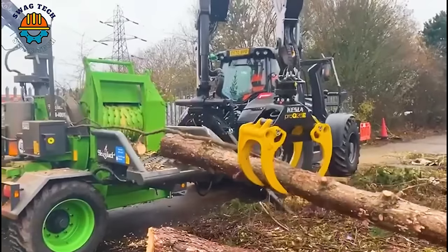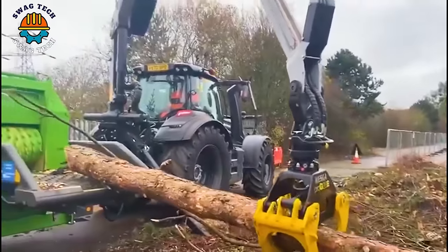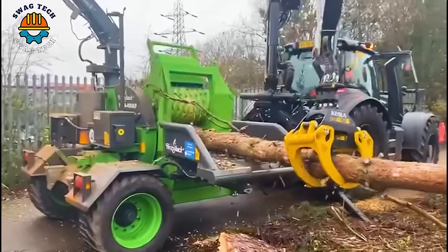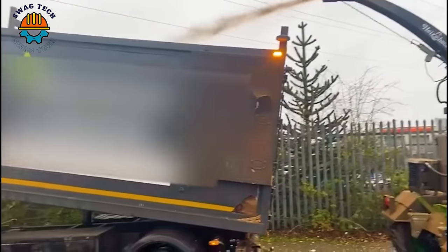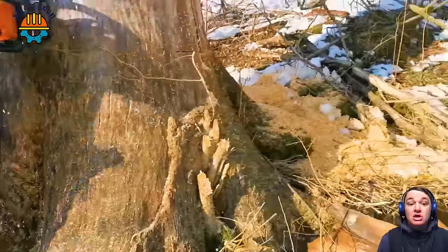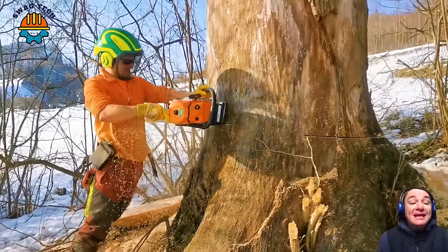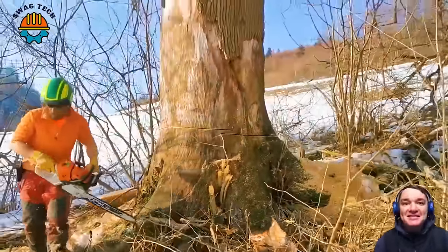The latest invention, Valtra 234 with Kesla crane and Hazelhack chipper, has made crushing large logs easier. These devices are vital to modern forestry, using technology and environmental awareness to excel in large-scale tree removal.